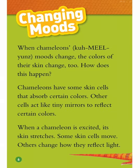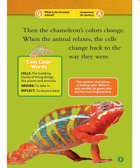Changing moods. When chameleons' moods change, the colors of their skin change too. How does this happen? Chameleons have some skin cells that absorb certain colors. Other cells act like tiny mirrors to reflect certain colors. When a chameleon is excited, its skin stretches. Some skin cells move. Others change how they reflect light. Then the chameleon's colors change.